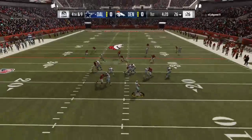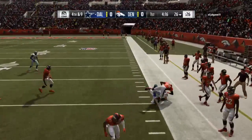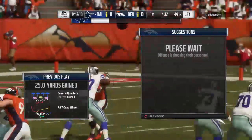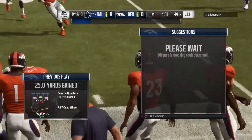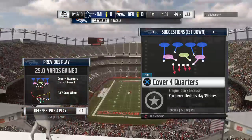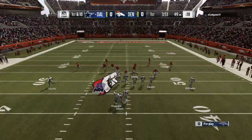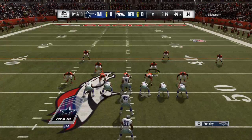They're indeed going for it. It's Prescott, and he finds a man with a crossing route. He'll be taken down, but not before he gets into enemy territory. That pickup goes for 25. What a flip of the script from fourth down to first. So a 1st and 10 now in Denver territory at the 49-yard line.